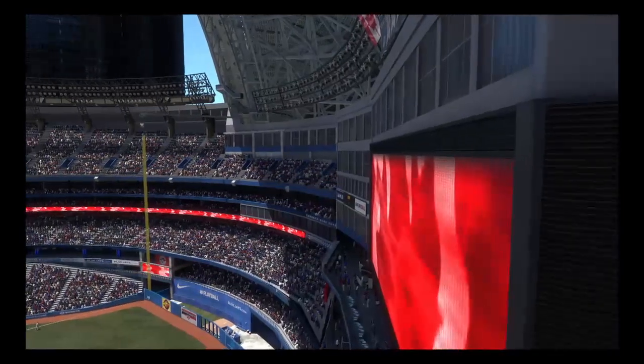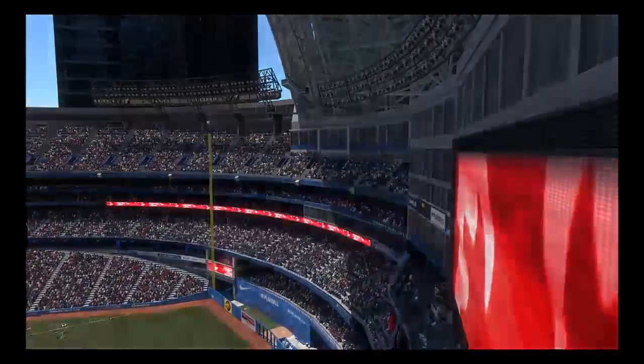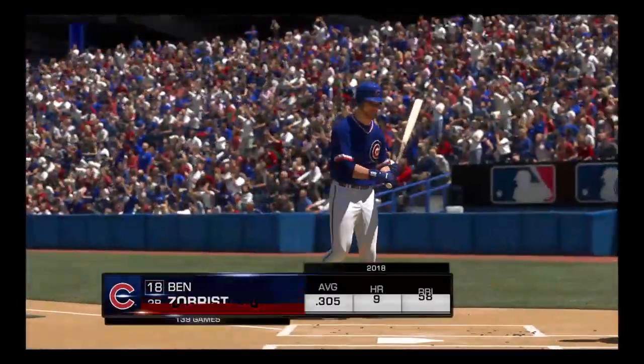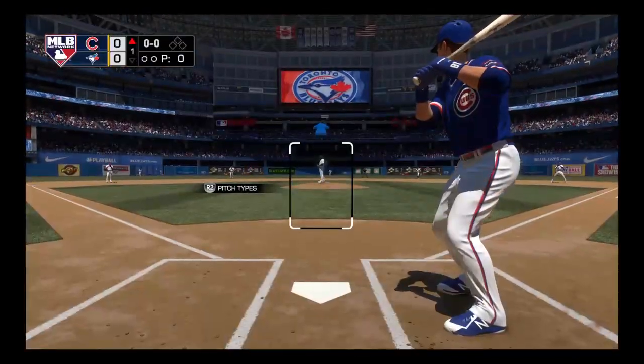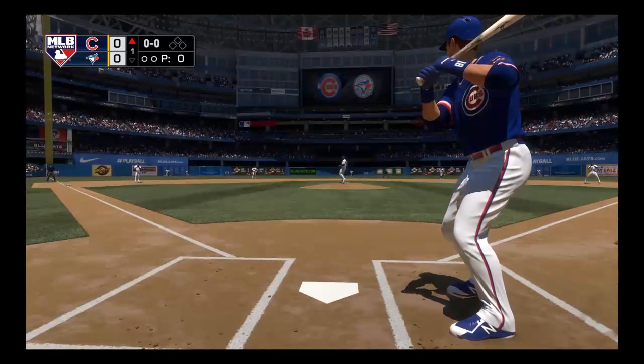Afternoon baseball on MLB Network, and a great look there at Rogers Center in Toronto. Here's Ben Zobrist now, and we are ready for some daytime baseball. Leading off the afternoon for the Cubs, the second baseman, Ben Zobrist. He's ready. Here's the first offering.